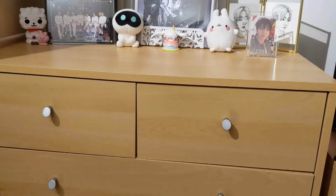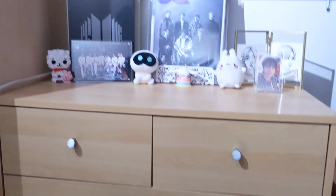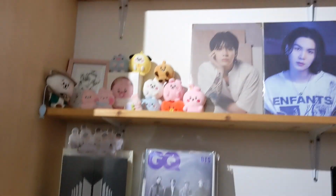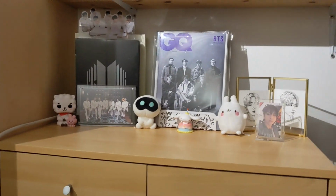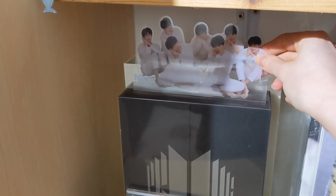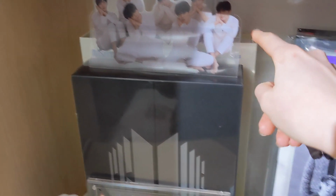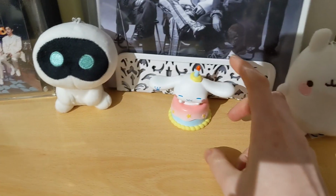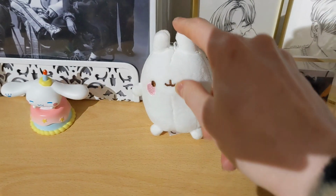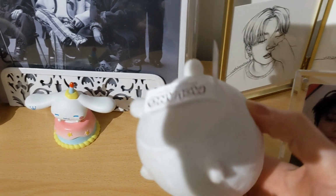Just for context, I'm sat on the edge of my bed, so I have a big chest of drawers here, and this is what I've got on top of it, and above here there's two shelves, and I'll go through a little bit of that now. I've just got some little figures here, so BT21 things, a little photo from Memories, a copy of Proof, one of the little standy things from Tia. There's a Memories in the back there, and I've got a little Woto cinema roll because I've mentioned it before, I love cinema roll.